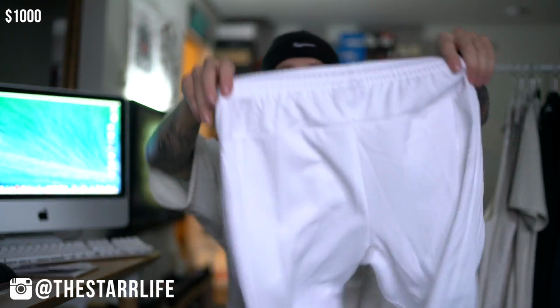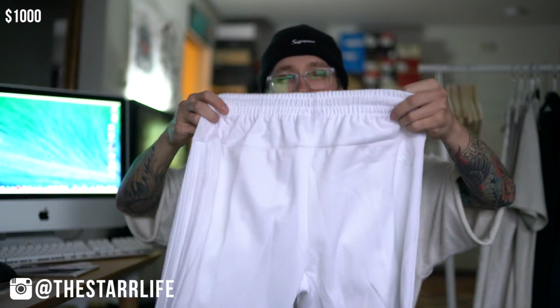And then I got these ones for half off. So these were 65. I got these for 30 bucks. I will say I kind of regret paying full price for the white ones or the other white ones, just because I don't know, they're white, they're gonna get dirty, but these are so comfortable. I really wanted a second pair, which is why I got one.